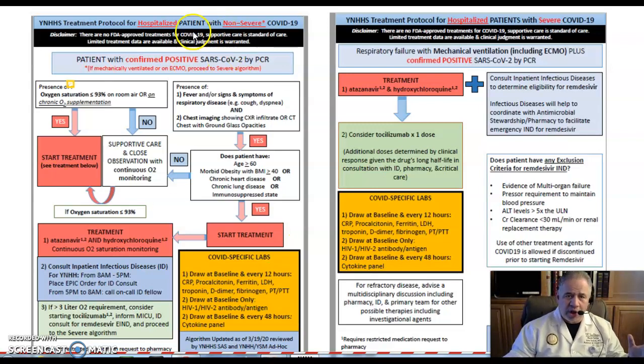Well, here's a patient that comes in with symptoms of COVID. And you test, the patient tests positive, and you ask yourself, am I worried about the patient? Because if you're not worried, the patient has certain symptoms and maybe findings on a chest x-ray, but the patient is stable enough, not hypoxemic enough, then I'm going to support the patient. Treat their fever, their cough, and give them supportive care.